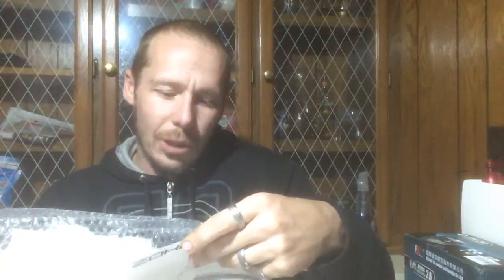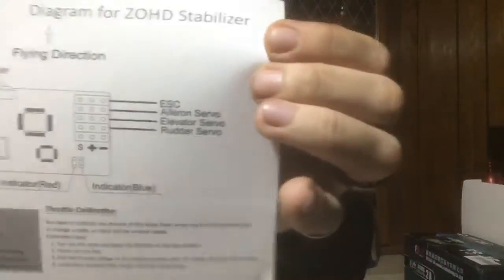Diagram for Zeo HD stabilizer. I don't know what a Zeo HD stabilizer is, but I guess we're going to find out here. Famous last words. Alright, so we are going to take the body out. Let's see. Now, my guy at RC Moment, I asked him, does this one have a gyro? Yes, and I believe that's exactly what we were just talking about, Roadkill, the Zeo HD stabilizer. I believe that is the gyro system that's in it. Again, I know nothing about this, man. I'm going to have to do some homework on this.